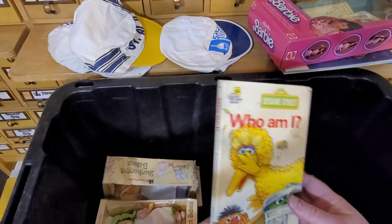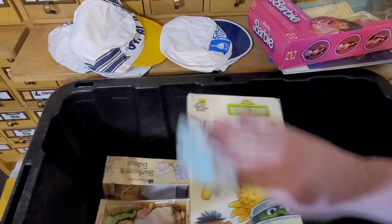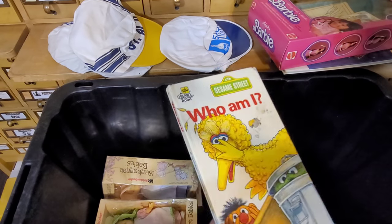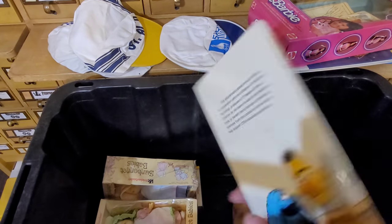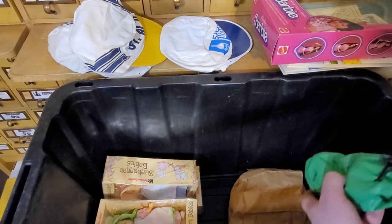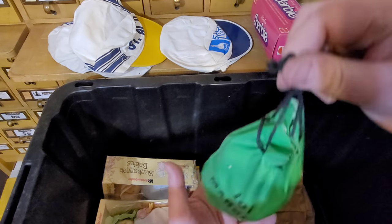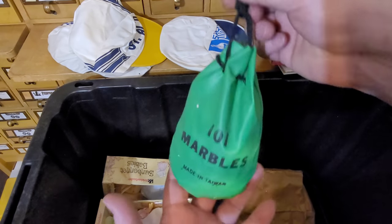So we got Who Am I? Ugh. Yeah, this stuff is just really nasty and dusty, some of it. We have 101 marbles. I'm not going to count those. There might be 102, there might be 100, there might be 93. I don't know.